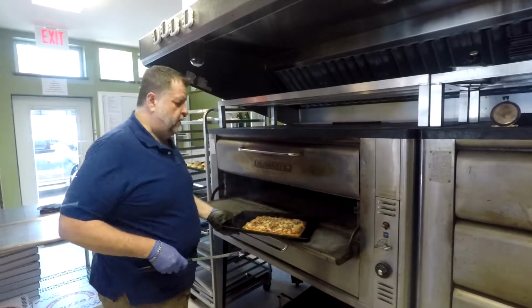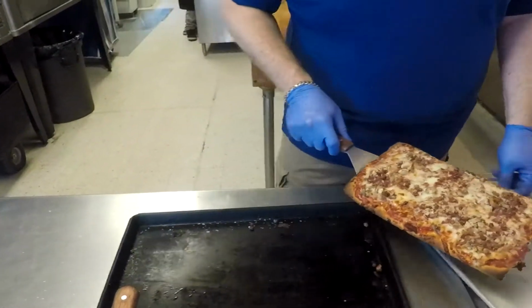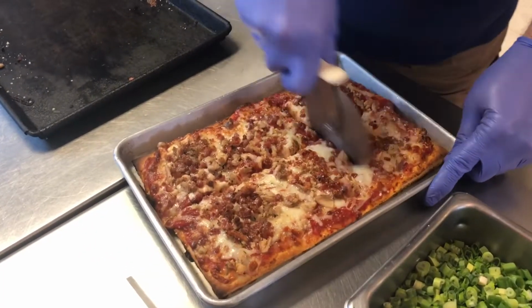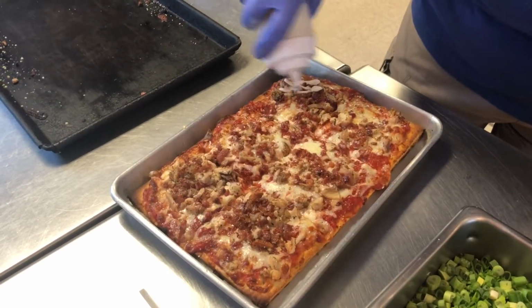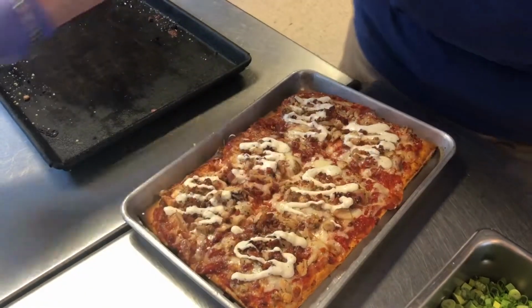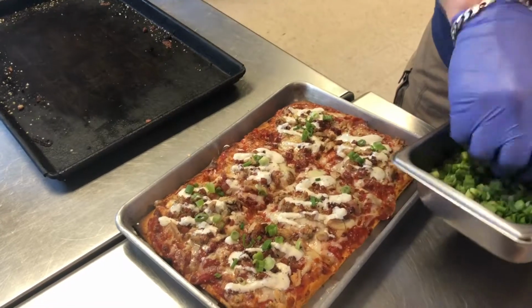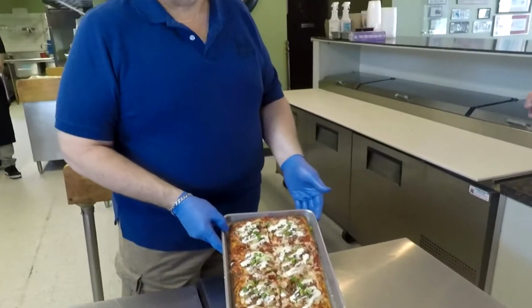There we have it. It's got a good bake on it. The cheese blend we call here. I'll transfer to the tray. Should get that good crunch when you cut it. Then we're going to take our in-house made ranch, give it a nice finish. And then some fresh cut green onion. There you have it. Virgils Chicken Bacon Ranch. Cheers.